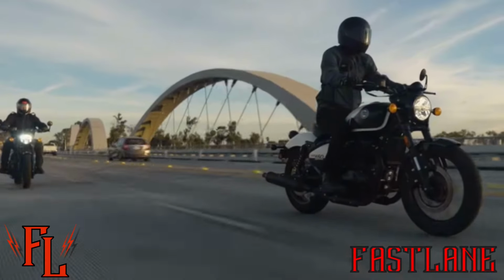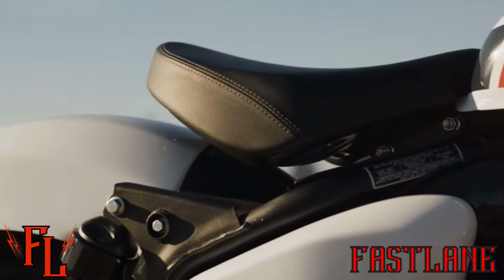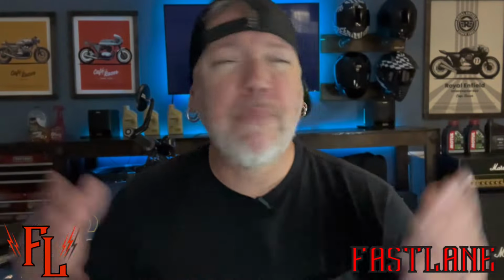Amazing anti-lock brakes, top-notch fuel injectors, great linear power. They partnered up with Brembo, Showa suspension, and you know they own Harris frames. And I've preached this before.